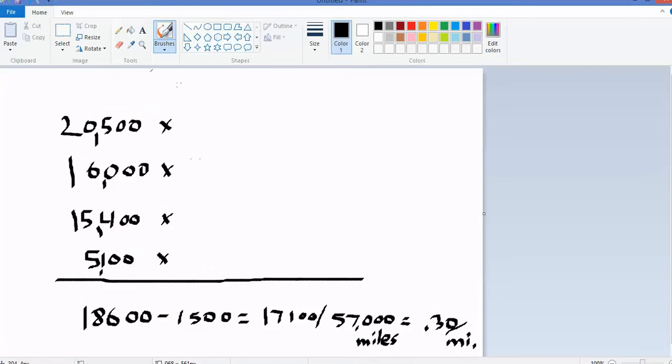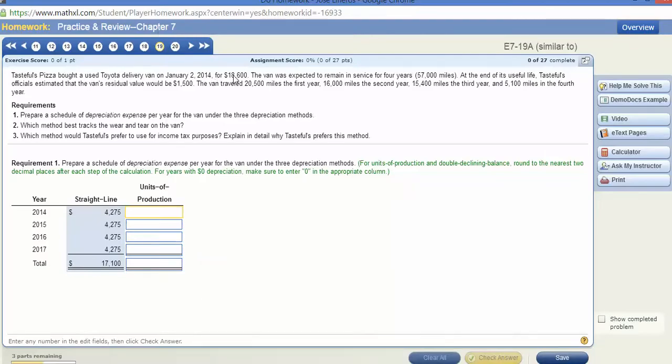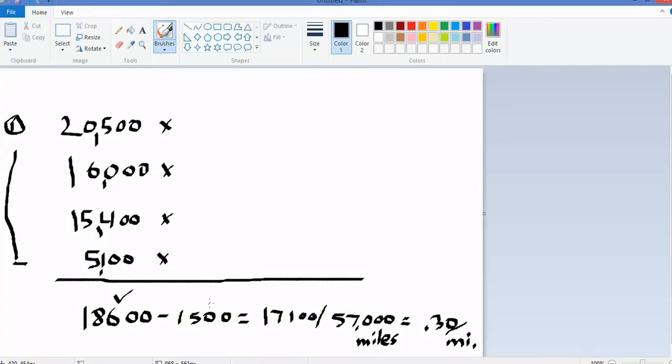But first we have to establish what we multiply this by. How many cents per mile we need to take every single year. You start by considering the cost, which is 18,600, right here. Just like in straight line, notice that you're considering the residual value. You're not depreciating the residual value. You're subtracting it out to get the 17,100, which can be depreciated.